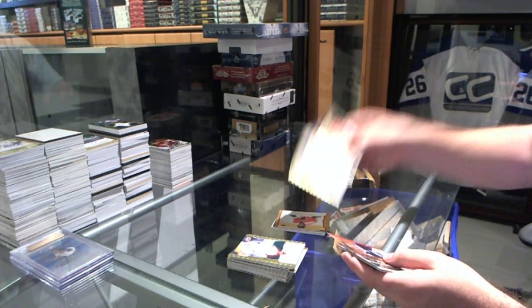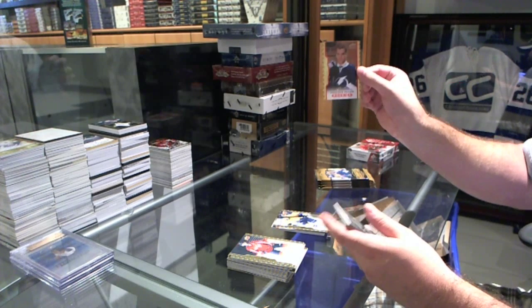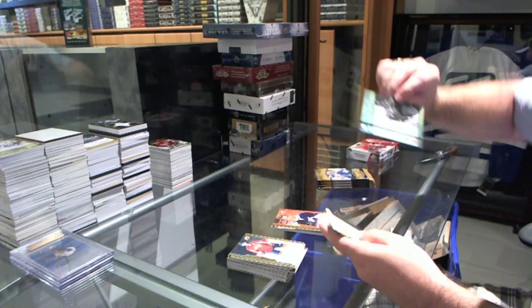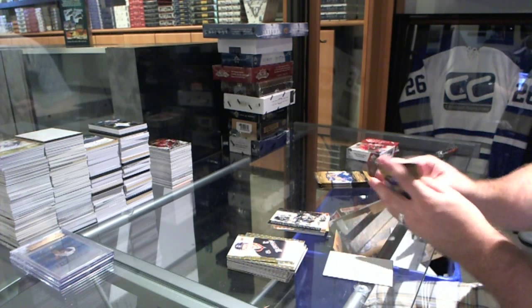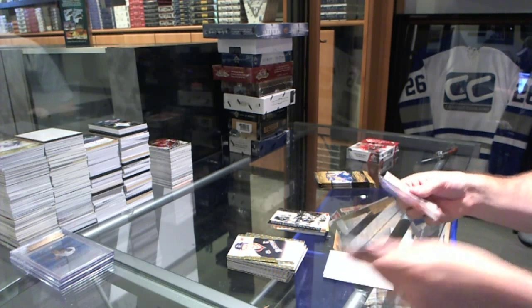We've got a rookie of Kyle Yarncroft for the Nashville Predators, a red border rookie numbered to 100 for the Tampa Bay Lightning, Jonathan Drouin, and a Galchenyuk wire photo for the Montreal Canadiens. That was a solid pack.